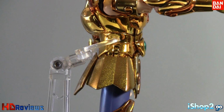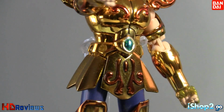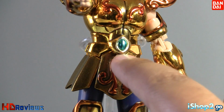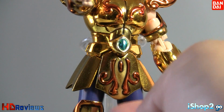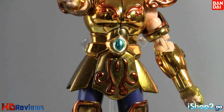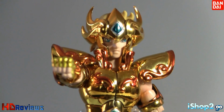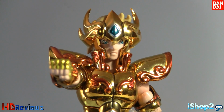You know, it doesn't move or anything like that. I think the appendix wanted to accommodate that, but still it's not even on a hinge, and it's just in a slot, so it's gonna stick out like that. It's not gonna be flush like other Myth Cloths, so that's unfortunate. This is kind of loose. It's just being held together by this middle part, and as you can see, I just move it and it moves like crazy. But yeah, I have him on a little stand and not a Saint Seiya stand. It's just for him to stay stable.